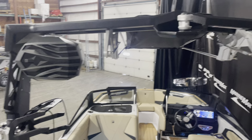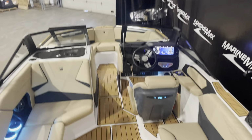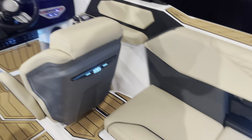Tower speakers, board racks, bimini top and boot, good sun protection, and then also surf pockets on top. You can see here we have the lighting on. This boat does have the total lighting package. Tons of storage underneath all the seats.